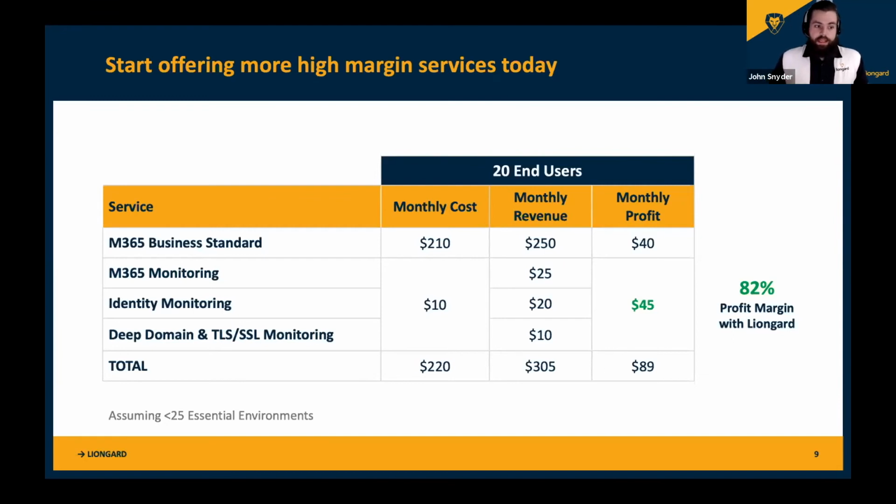So Essentials lets you offer additional services such as Microsoft 365 monitoring, identity monitoring, because we're going to be tracking all of those emails in that 365 for breaches against the dark web database, and SSL and domains monitoring. We're going to capture their DNS records. We're going to audit them. We're going to look for DMARC, SPF, DKIM to be set up, DNSSEC. We're going to be monitoring their SSL certs for expiration.